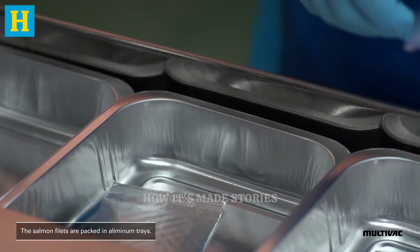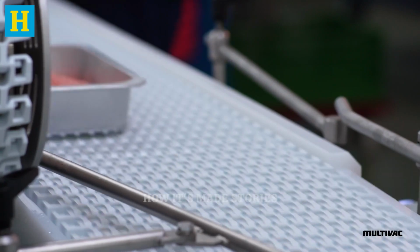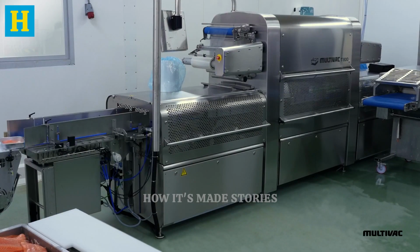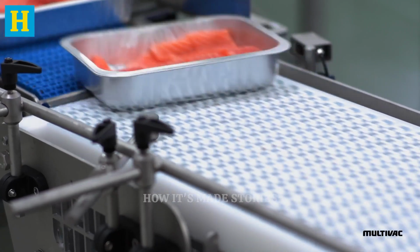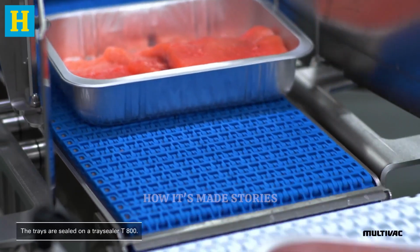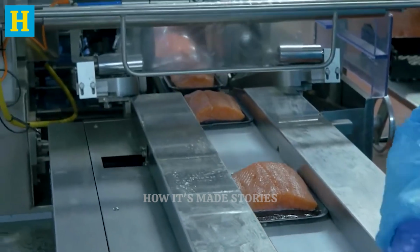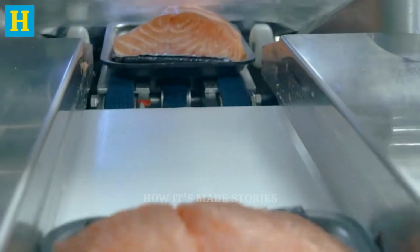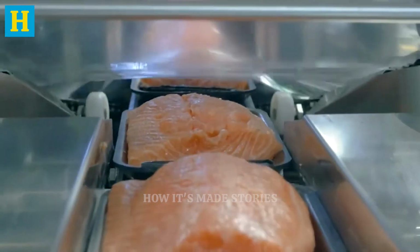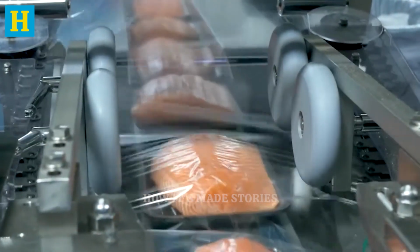This step is vital for preserving the quality and freshness of the product. The sliced salmon is carefully placed into packaging that protects it from contamination and spoilage. There are various packaging options, including vacuum-sealed packs and modified atmosphere packaging. Vacuum sealing removes air from the package, extending the shelf life and maintaining the salmon's freshness. Modified atmosphere packaging replaces the air with a mix of gases that slow down the spoilage process.